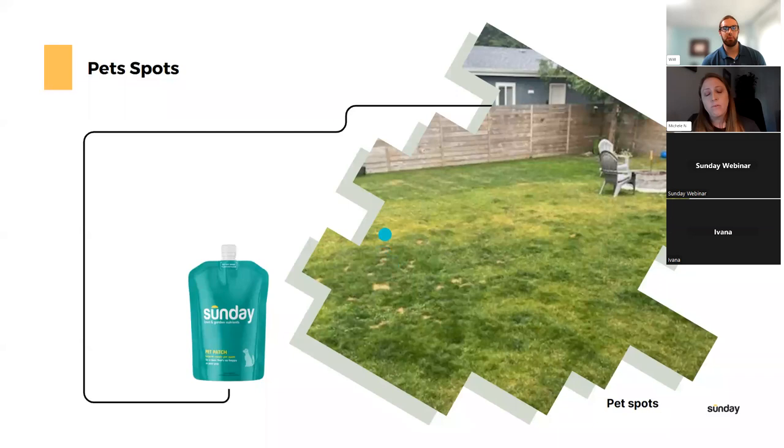And we can also use it to go and try and help remedy these before we have to reseed an area. So one of my favorite pouches here at Sunday can be purchased a la carte if it's not in your plan or anything, but you have pets and you have yellow spots. I mean, if you have pets, there's a good chance that they're leaving some sort of spot in your lawn.